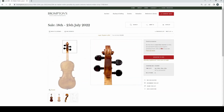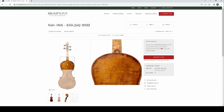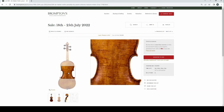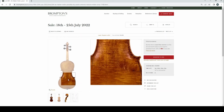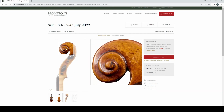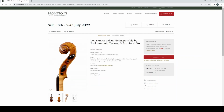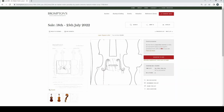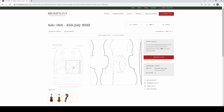unfortunate state there. Interesting kind of flat on the back of the scroll there. It's obviously got quite a lot of damage. A big soundpost crack on the back. Interesting scroll there. You can see that it's got a massive patch on the front, massive patch on the back.